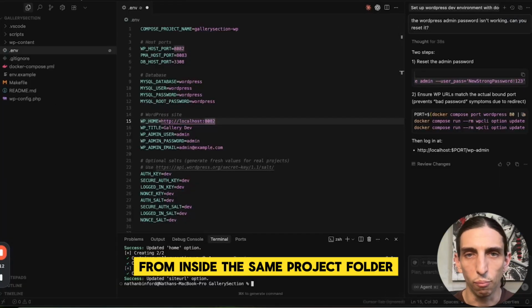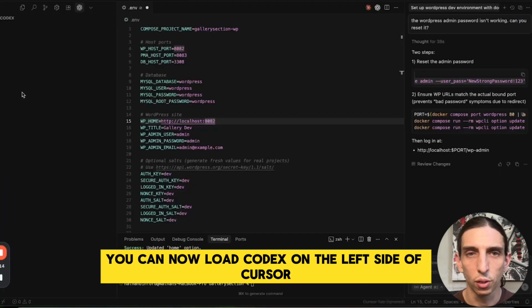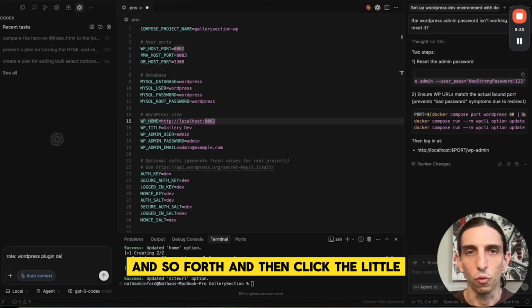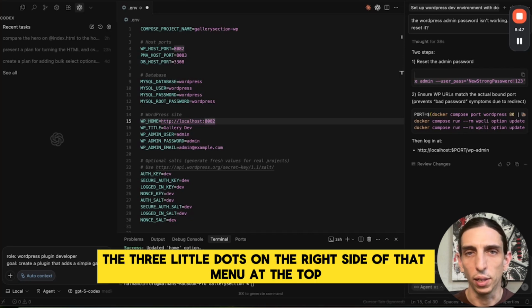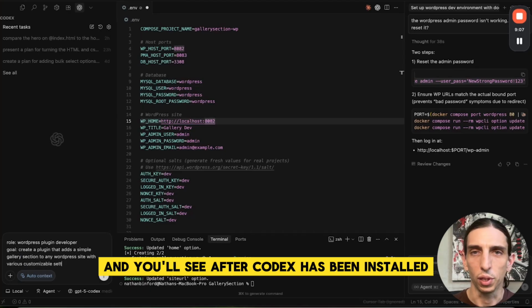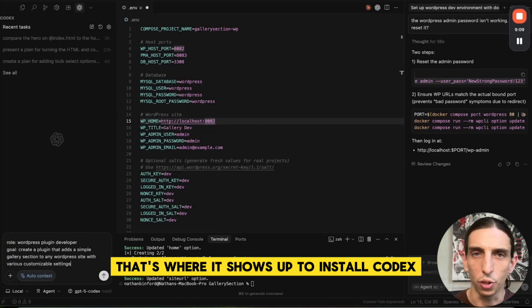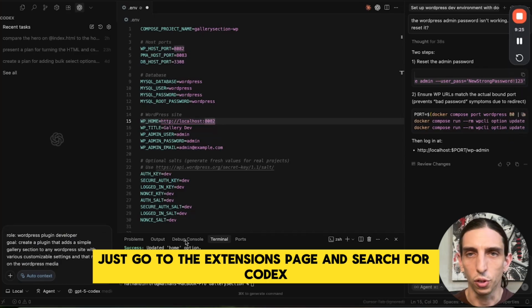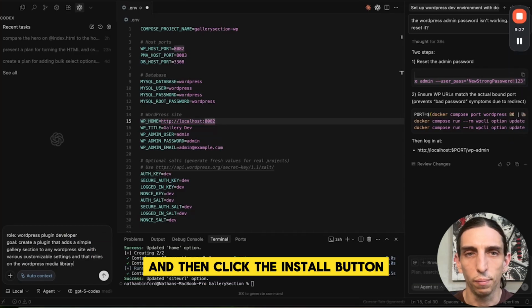From inside the same project folder, you can now load Codex on the left side of Cursor by going to the same menu that you use for File Explorer and Git and so forth, and then click the three little dots on the right side of that menu at the top, and then scroll to the bottom of that menu, and you'll see after Codex has been installed that that's where it shows up. To install Codex, just go to the extensions page and search for Codex, and then click the install button.